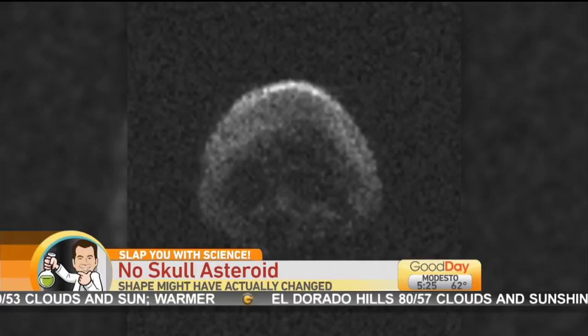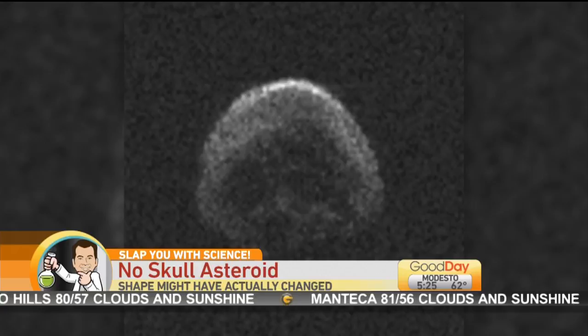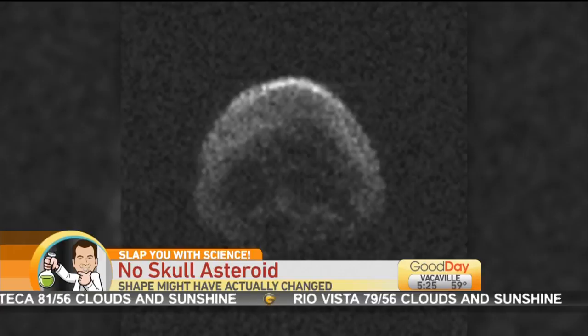All right, it would have been totally cool, but despite what you heard, an asteroid shaped like a skull is not going to pass close to Earth this Halloween. Asteroid 2015 TB145, which is what I almost named my son, did look like a skull when it passed our planet years ago. But I can kind of see it, yeah. It has changed since an asteroid crash and some space debris and other celestial objects messed it all up.